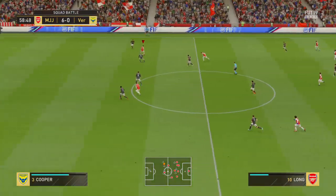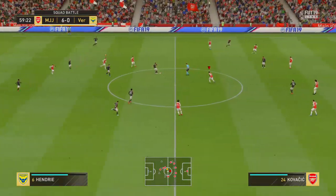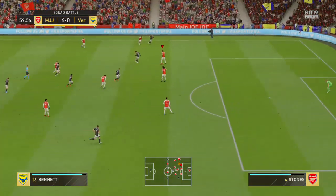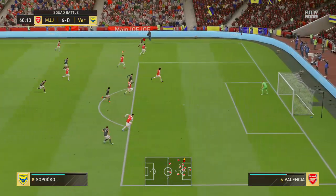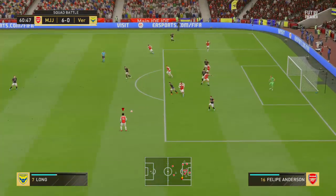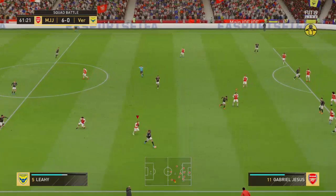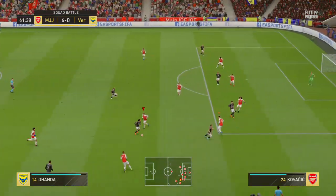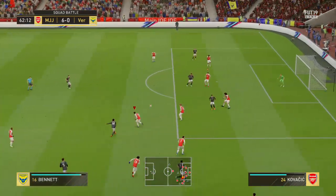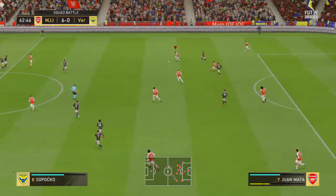He's cut that out. Great ball. To Bennett. It's good work between these two. That's an excellent cross. Trying to pick out someone in the centre. Very straightforward piece of goalkeeping as he catches the cross.